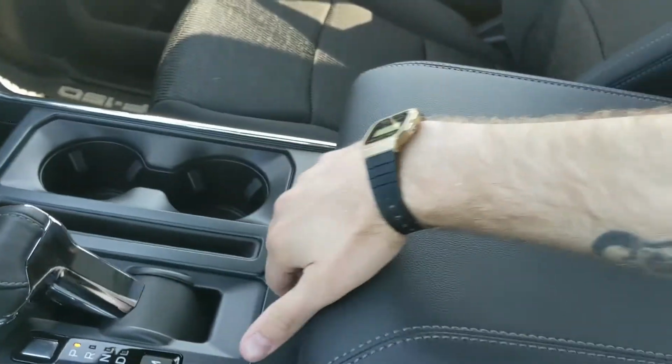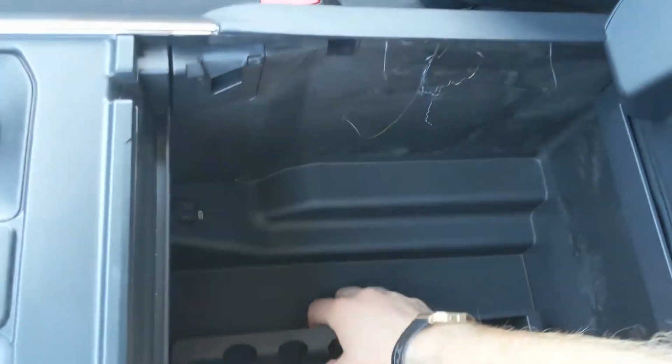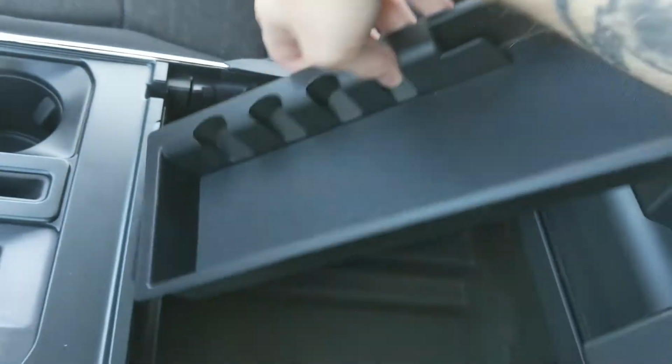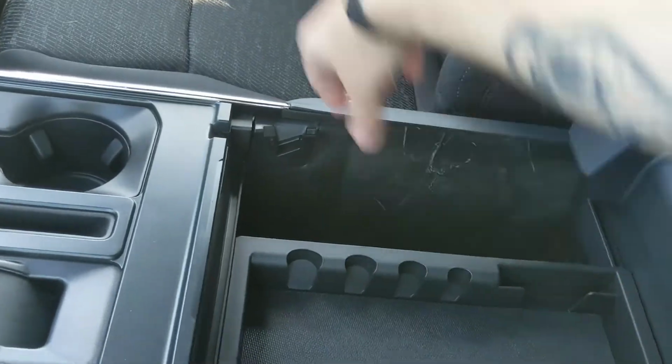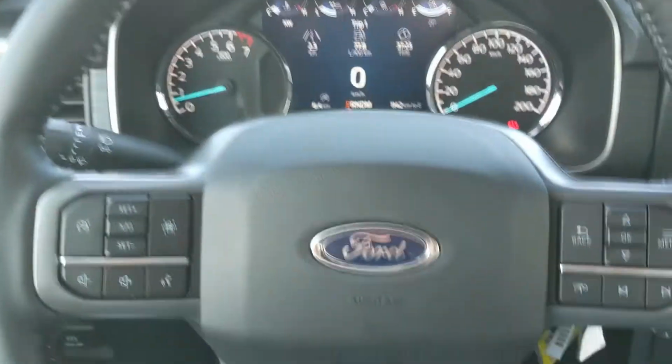Then you have two cup holders and your lockable center compartment / armrest, which is pretty spacious inside, with a USB and USB-C and a tray that can be removed or configured however you please, I suppose. But that should cover our look at the interior.